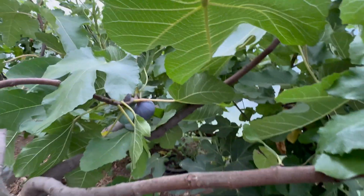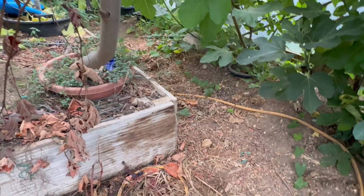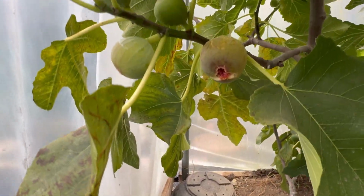I've been picking a few fat and tea and punta.